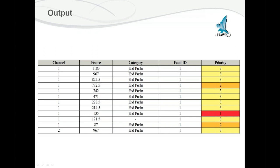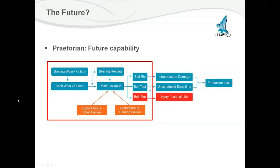A couple of things we're looking at for the future. We're trying to cover everything you can see there. To do so, we're going to have to pick up bearing heating. We do have a temperature monitoring system. We also have a capability of installing a fiber for fire detection, which is a catenary. Effectively it's wrapped around a suspended steel wire directly above the belt, just above the height of material carry.